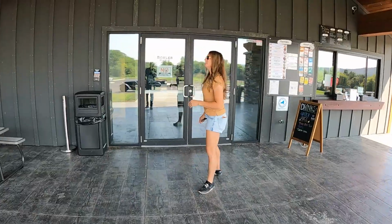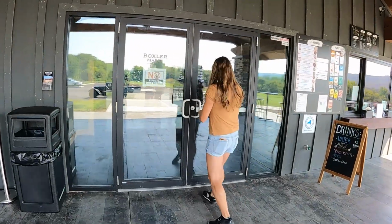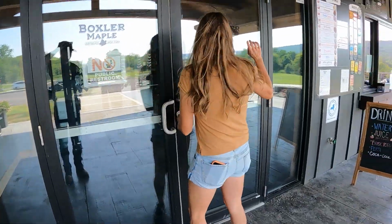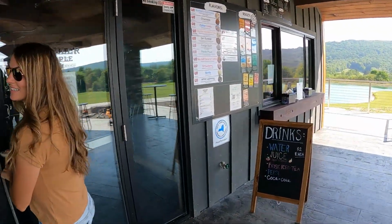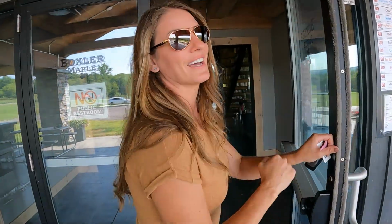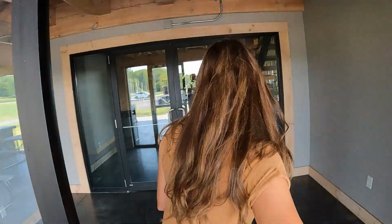We're gonna head inside. So our building is actually still under construction, so it's not open to the public yet, but you can still come visit because we have ice cream, which is open, and our deck is open, which will go around and you'll be able to see the deck. But first we're gonna head inside and I'll show you what it looks like.